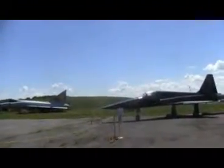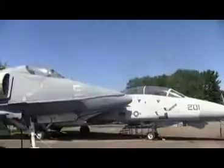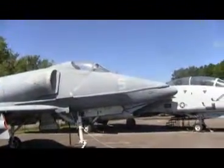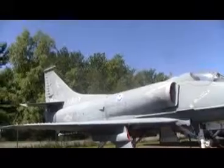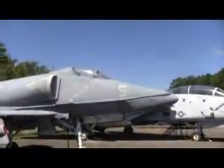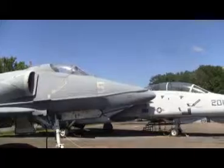The F-5, made by Northrop Grumman, has performance very similar to a MiG-21. And this aircraft? Okay, this is what they call Heinemann's Hot Rod. It was designed by a fellow by the name of Heinemann for Douglas Aircraft. It's a Douglas A-4 Skyhawk. The Blue Angels flew these for about 10 or 12 years in their formation flying. One identical to this is an A-4F model, which this is.